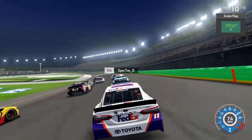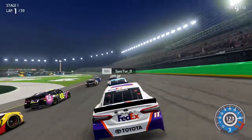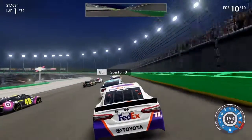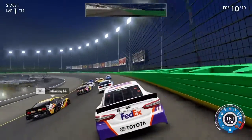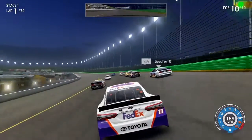I did not have a chance to qualify for this race. Wasn't able to make a lot of the practices, so I just started in the back and basically just going to see if I can improve myself throughout the race and see if there's some chance for me to be in there at the end of the evening.